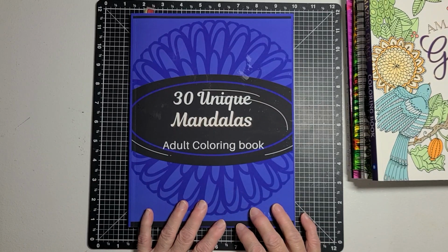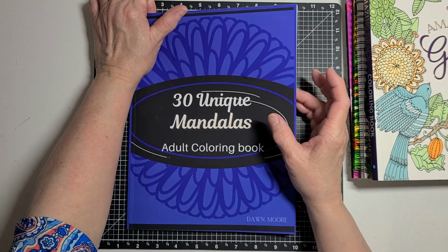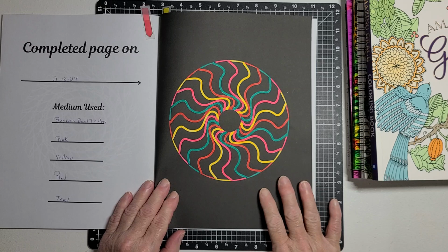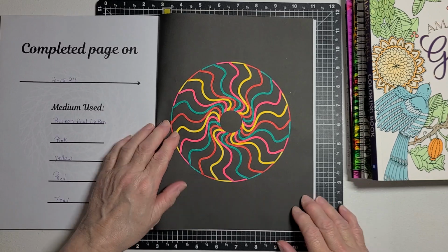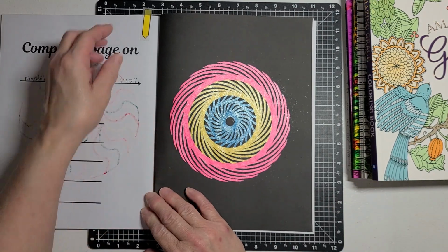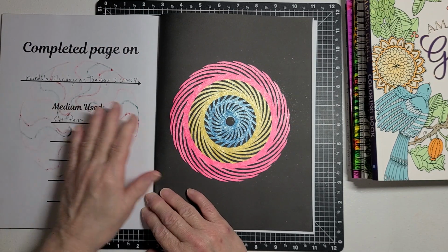This is Mandalas. Is that right? Mandalas. Anyway, it's for the hashtag Mandala Monday. I colored this one on the 18th, and this challenge is hosted by M Beans Color With Me. And the hashtag is Mandala Monday.